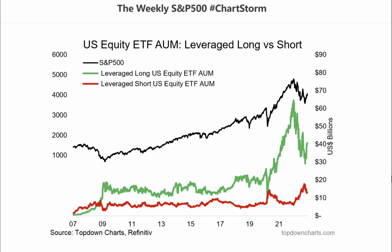After a surge in assets in leveraged short equity ETFs, we've seen a clear peak. And it's this type of run up, peak, and roll over that we've seen before, for instance, in 2020, very, very starkly and significantly, and then perhaps to a less obvious degree also in 2009, and much more subtly in that 2016-17 period where the market took off again. So it does appear to be a type of market bottoming signal.